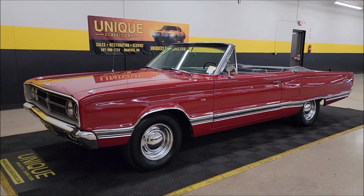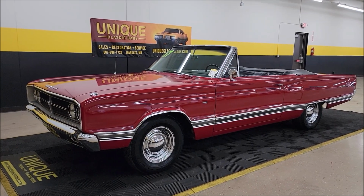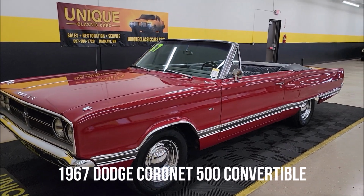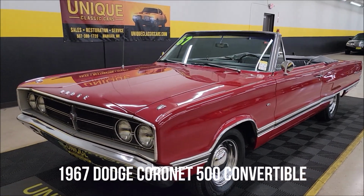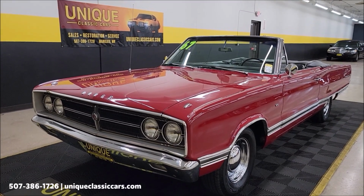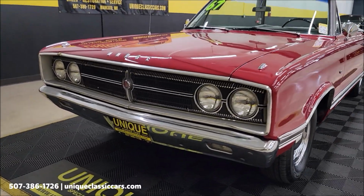Time here, especially in classics. 1967 Dodge Coronet 500 convertible. 318 power underneath the hood, paired up with an automatic transmission. Transmission was rebuilt in 2022. Power steering. Let's take a look at the bright work.